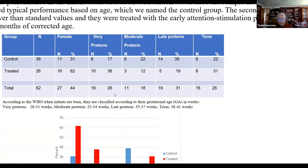Here we have the participants. The participants were 62 infants that we divided into groups. A control group that had a good performance in the infant scale of selective attention, and another group who showed very low standard values and therefore were treated with the treatment we have described. So we have control and treated subjects.